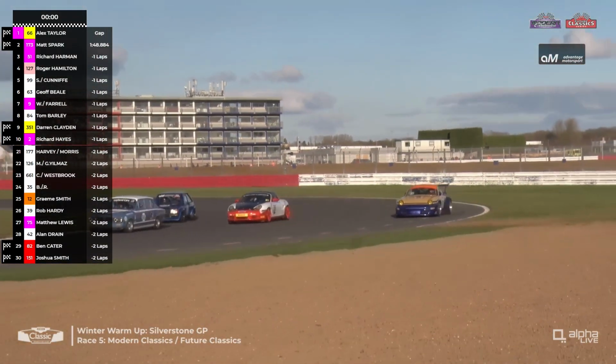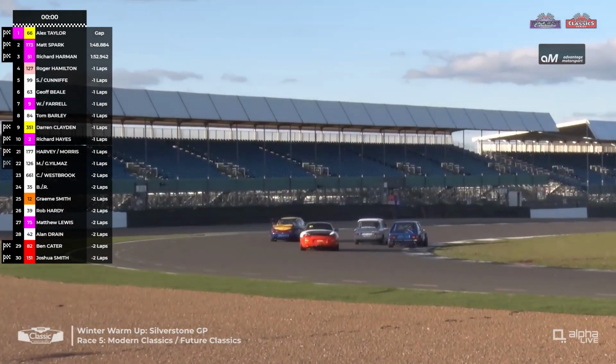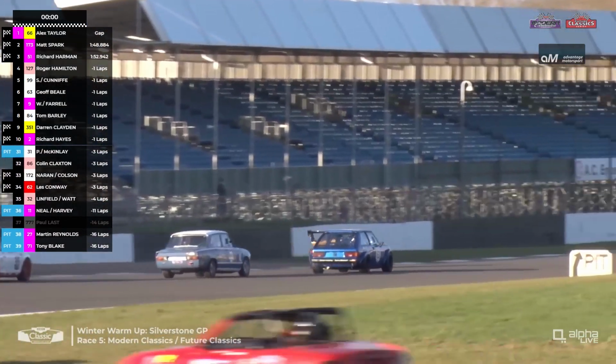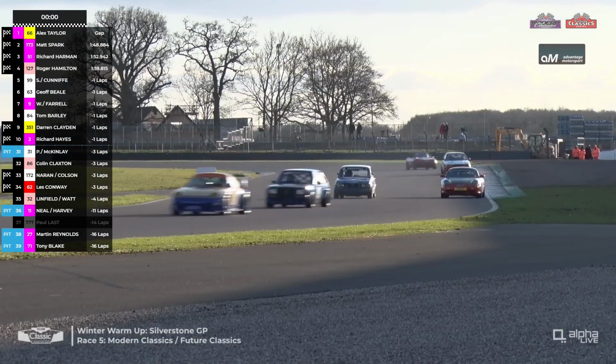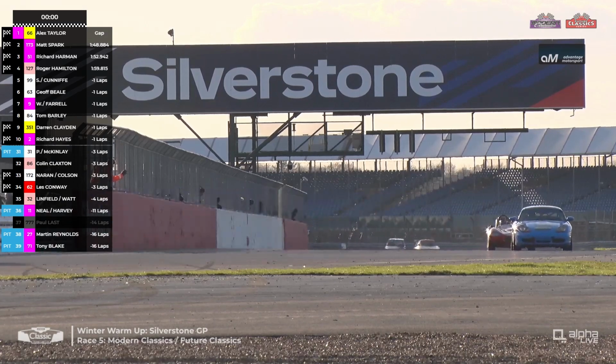Very wide there from Aidan Farrell. The door is left open. There's another Porsche to try and work their way through. The Porsche then gets the advantage round the outside. Jeff Beale gets the acceleration. It's going to be another drag race to the line, but Aidan Farrell on the last lap gets the job done. Brilliant stuff from Aidan Farrell.